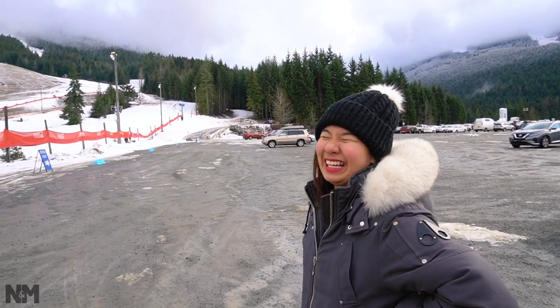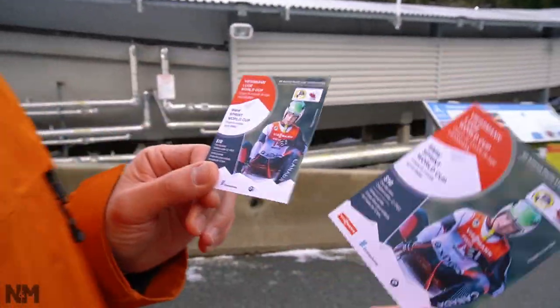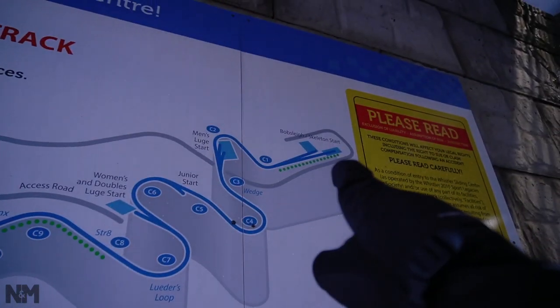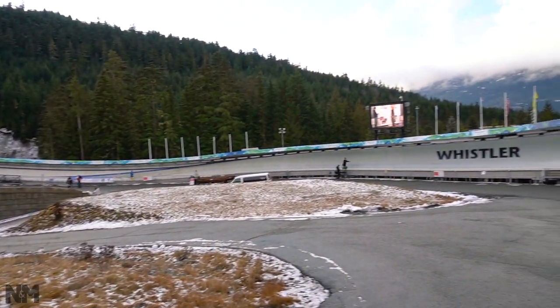I'm so tired. We got our tickets. So you need tickets to get in, and each ticket is worth $10. Here is the map of the track. The athletes would be coming from that point over there, sliding all the way down and ending up at that curve. So we're currently at the tracks, but we don't know where it starts.